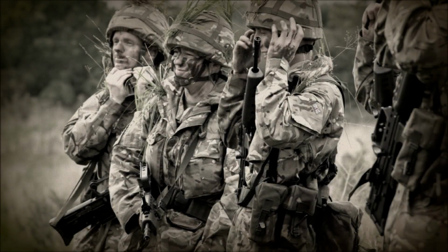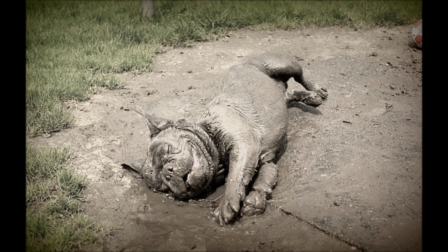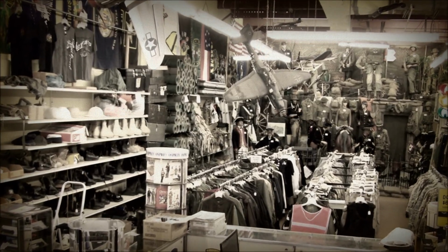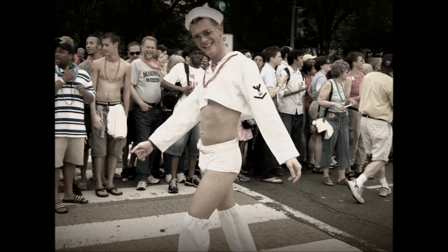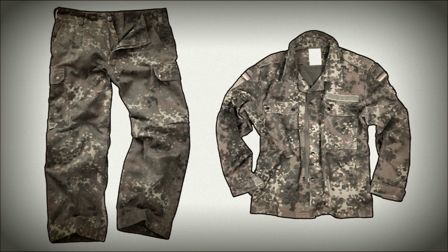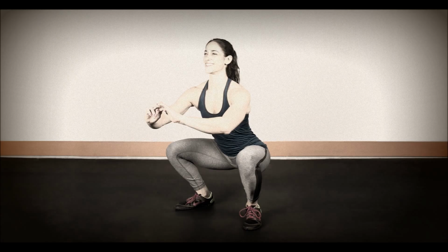Next up on the to-get list for you is some basic combat clothing. Saves ruining all of your nice clothes when you're rolling around in the mud at Airsoft. Get yourself down to the local Army and Navy surplus store, resist buying the Navy stuff if you can, and get yourself some combat trousers and a jacket. A simple setup like this will set you back between £30 and £50 for both, and should last you for years.